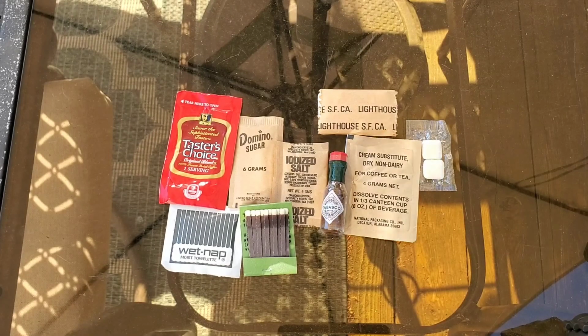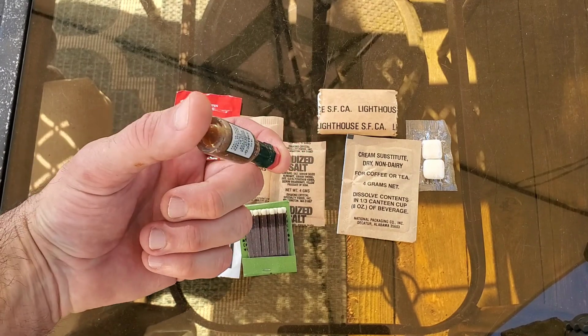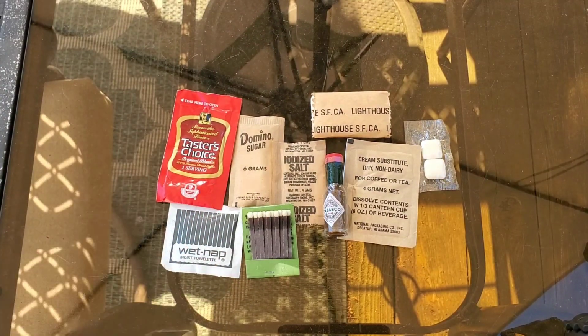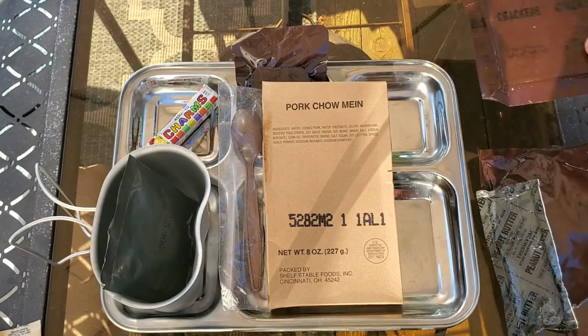And the accessory pack contains all the usual stuff. Coffee, sugar, salt, Tabasco. Color looks good. Cream substitute non-dairy. Toilet paper napkins, peppermint gum, some matches, and a wet net. We gotta check if this FRH fires up. I doubt it, but gotta try. Let's see.